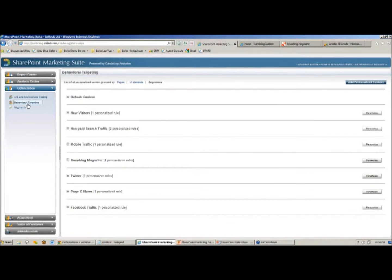And then the third way that we can define our anonymous users is by their details and demographics. So things like their browser, the country which they're browsing, and other information we know about them based on their cookie and IP address.